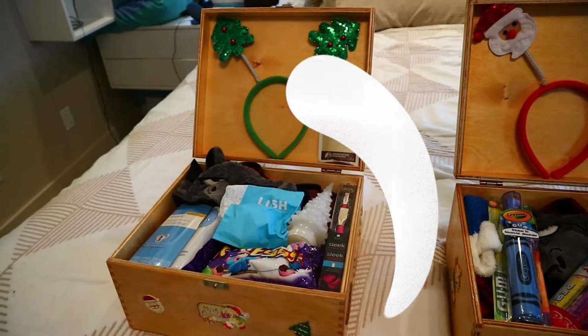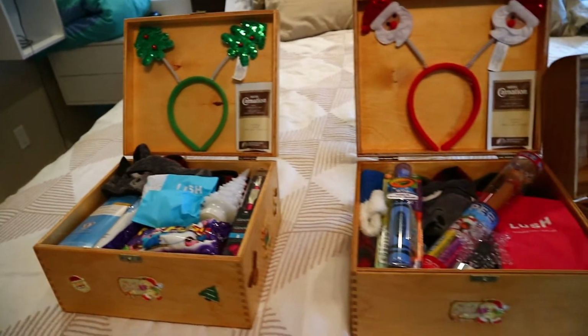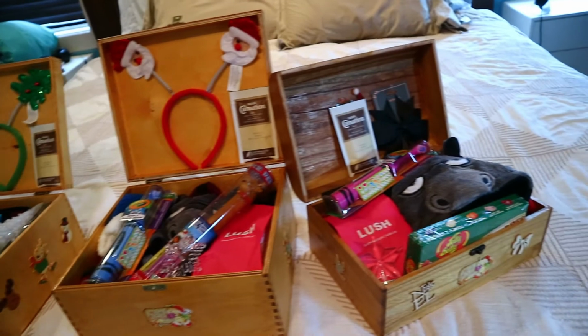So that is what is in my kids' Christmas Eve boxes. I'm gonna put it all in here and then I'll show you once it's all together. So there you go. They're all nicely put in, ready to go. So I'm gonna close these up and put some ribbon on so they're not tempted to open and peek. I'm gonna stick them downstairs and they will open them on Christmas Eve.